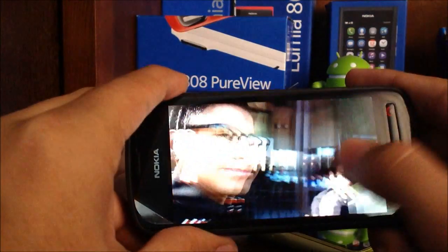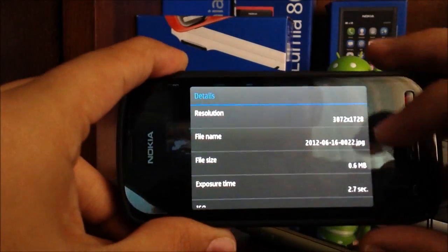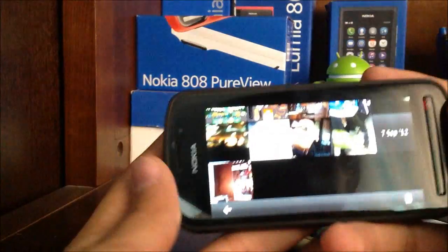Exposure time 1.33 seconds. Here, I was playing with some nighttime exposure. As you can see here, the exposure time is actually 2.7 seconds. So, pretty cool. If we go back to the gallery itself, let's open the gallery again.